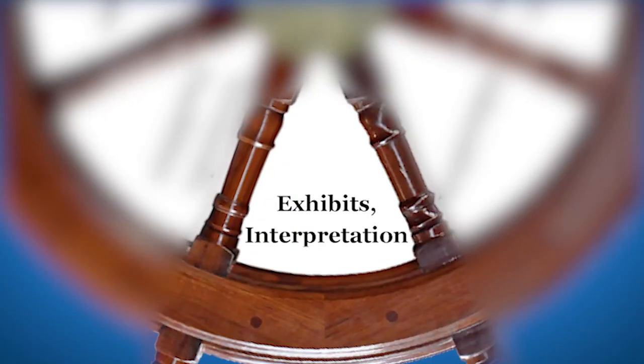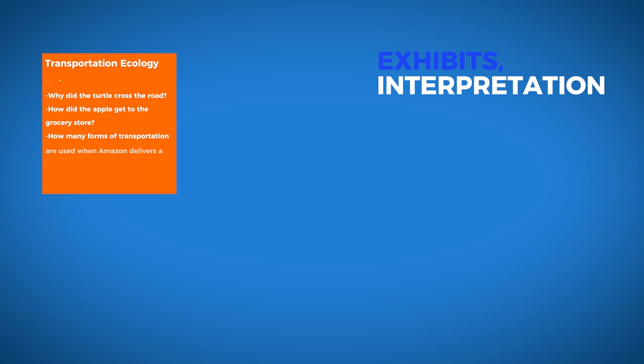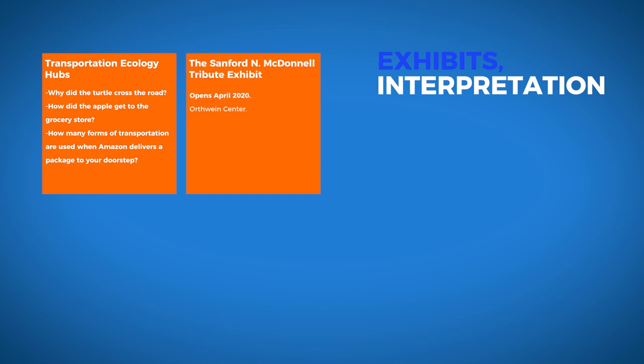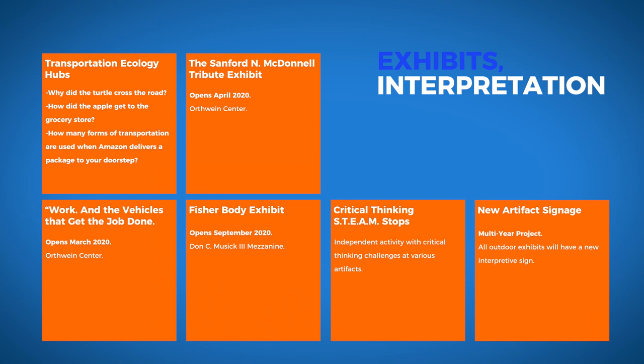Exhibits and interpretation. Various new exhibits and features will also be added, including transportation ecology hubs, the Sanford and McDonald tribute exhibit, work and the vehicles that get the job done exhibit, Fisher Body Exhibit. Steam stops will be placed at various artifacts and provide children with critical thinking challenges. In addition, all outdoor exhibits will have a new interpretive sign.